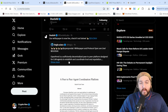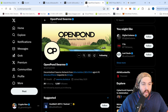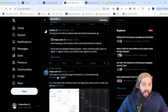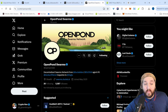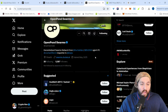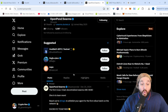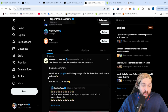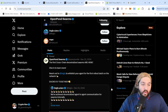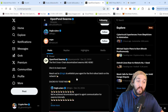They have a white paper that's live. I like to see that. Normally meme coins don't have a white paper or a use case for that matter. And the other one that I came across, here it is, OpenPond AI, is another arm of this, OpenPond AI Swarm Network. This seems to be more of the launch pad. The first cross-chain decentralized swarms are here. Dive in to learn more and reach out to this guy to whitelist your agents for a rollout batch on the network. Seems like this is going to be the launch pad arm of this thing.